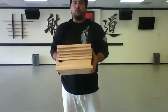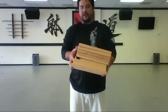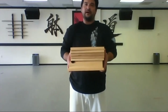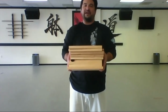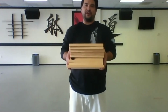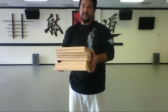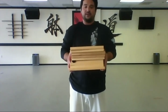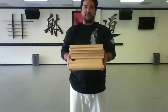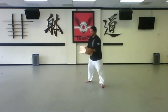Next, we have some board breaking. So these boards are straight from Home Depot. They haven't been baked or sun-dried or deep-fried or anything. They're just straight up shelving wood. And you will see, maybe if they miss it, that these don't break easily. You can hit them very hard, and if you don't hit it accurately, it doesn't break. So hopefully they will break them on the first try.